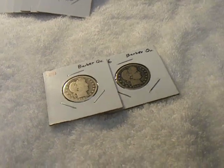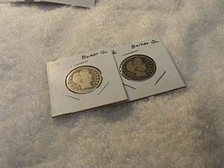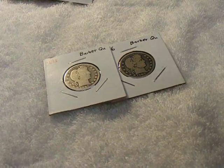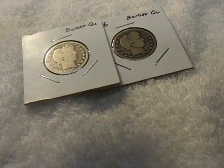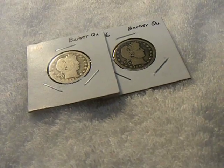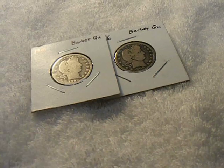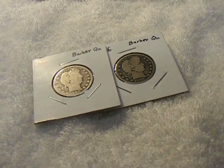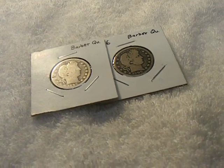I gave him a 1987 Philadelphia Kennedy half for these 2 quarters. As you know, in 1987, the Philadelphia Kennedy half is a NIFC. NIFC stands for Not Intended for Circulation.